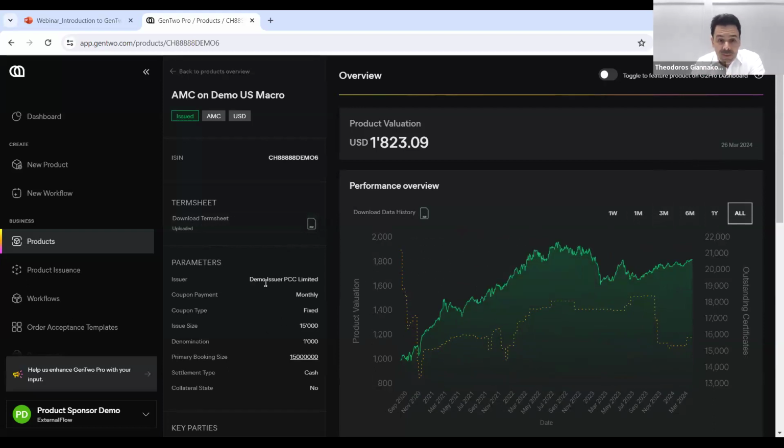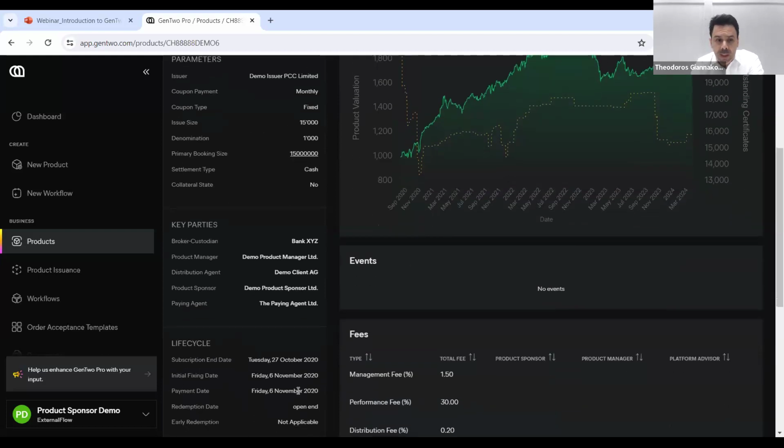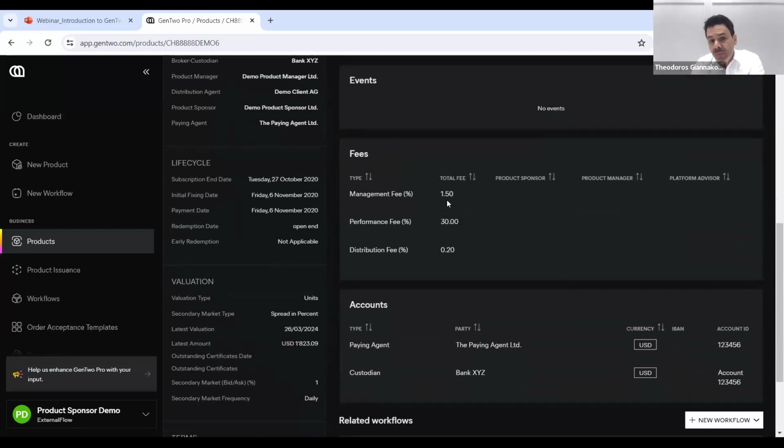On the left, obviously, all these names and so on, parties involved, are demos, right? Are dummies. Here you will normally have who is the broker custodian, who is the manager, the distribution agent, and the other related parties, product denomination, currency, and then going further down, it will be the life cycle, i.e. the dates, the subscription open, and the issue date, the fees of the product. And here, actually, we will also go through another example, right? Typically, you will have management fee and performance fee for these products paid quarterly to the manager of the product.